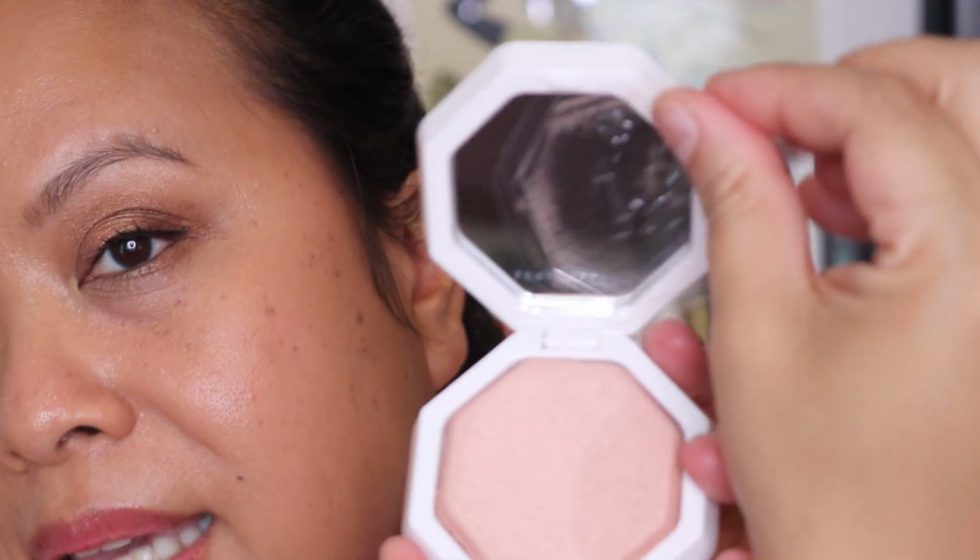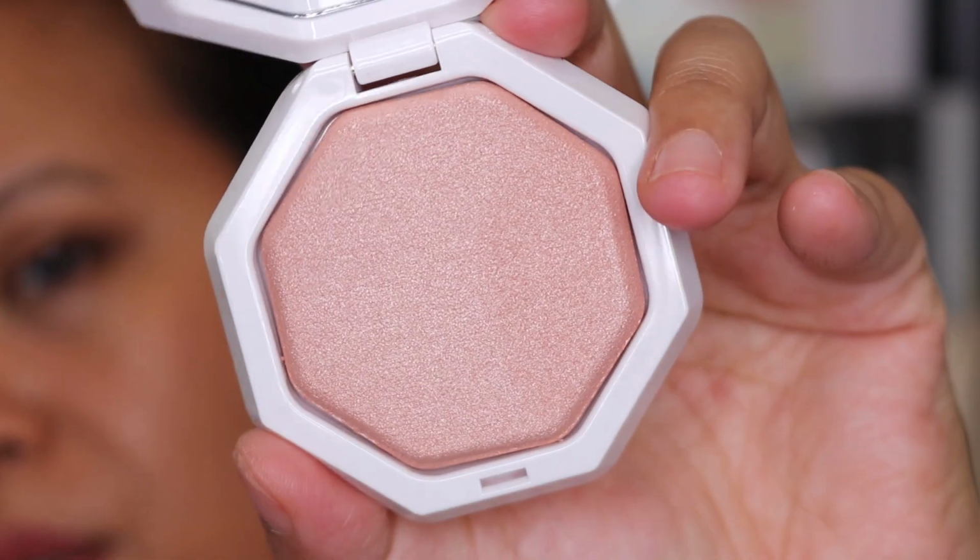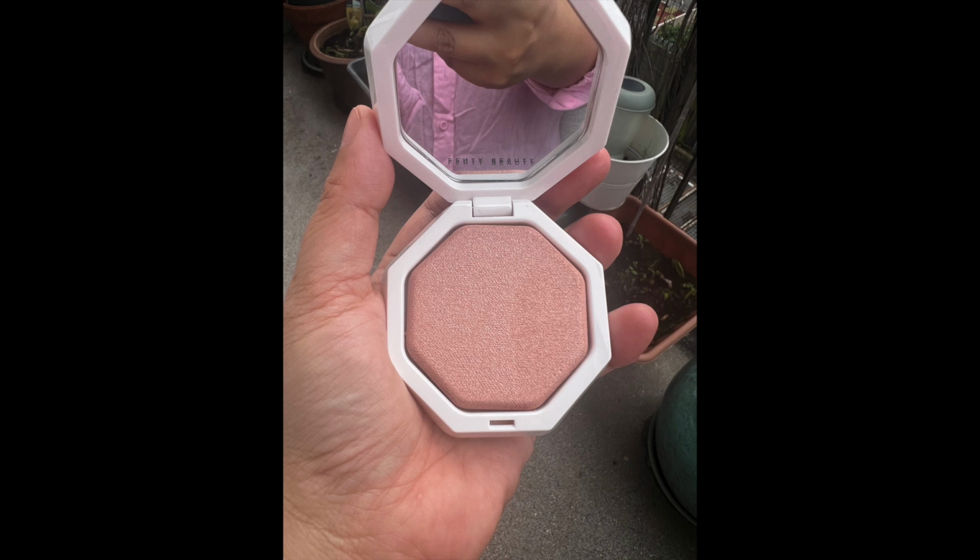Packaging is really lovely. I've just opened this for the first time. I love this sort of hologram on the top, and then you've got the colour written at the back. You get 4.5 grams of product, made in Italy. So we're on to a good start. I'm gonna use a different brush to apply this. So I just wanted to show you what it looks like. So as you open it, you get like a plastic case inside. There's a mirror. You pull that off. You've got Fenty Beauty where the mirror is, and then you've got this a really cool texture.